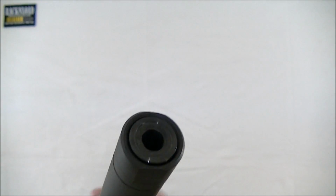Yeah, you know, you can throw on a mod obviously. I can't actually undo that, it's a bit tight.